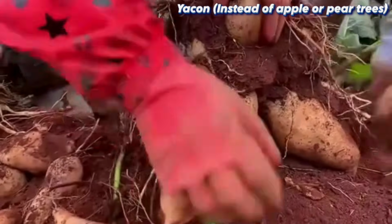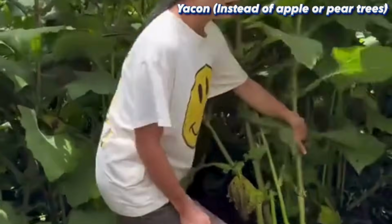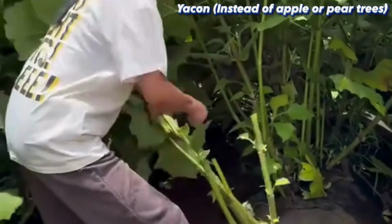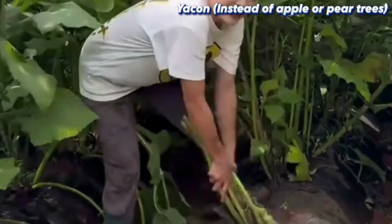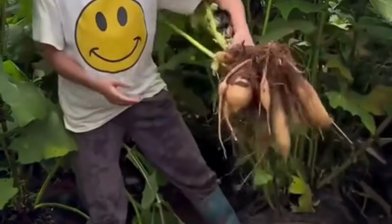Here's the trick. Yakon propagates from crown pieces, not the big tubers you eat. Save the crowns, and this perennial just keeps coming back. It's the garden sweet snack crop that isn't candy and doesn't need a fruit tree's commitment.